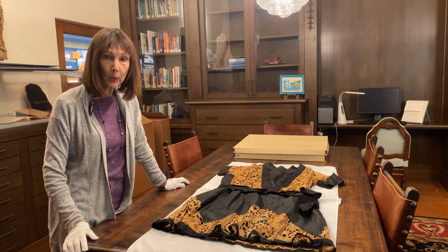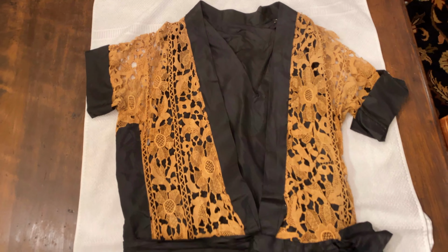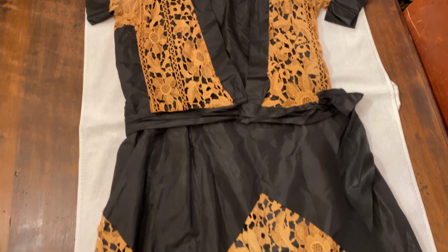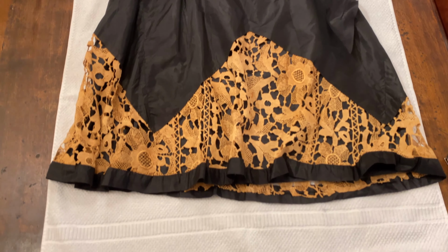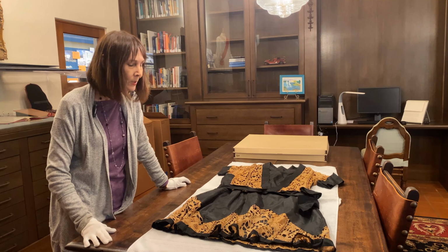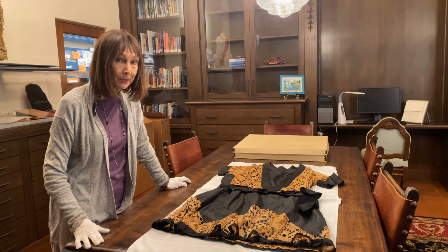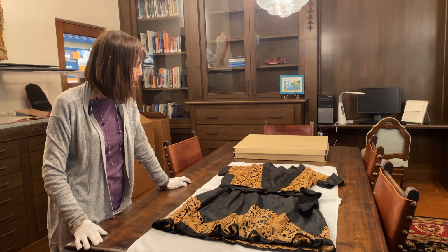She was a very short, petite lady. And the dress itself is made of black taffeta with this ecru lace. So we have two very different types of fabrics. The lace is plant-based fibers, and the taffeta is indeed silk. We actually tested that under the microscope and so on.